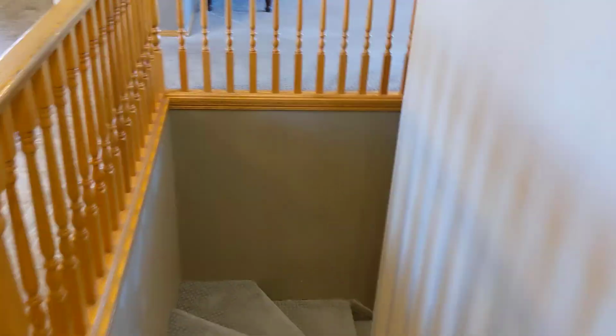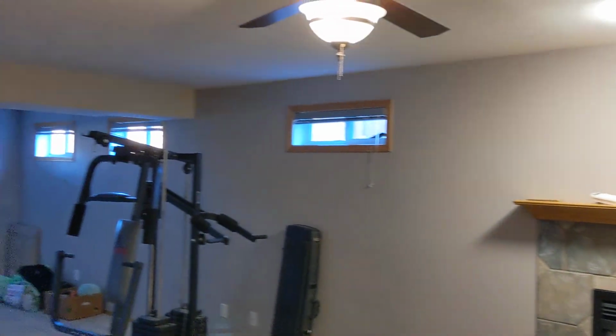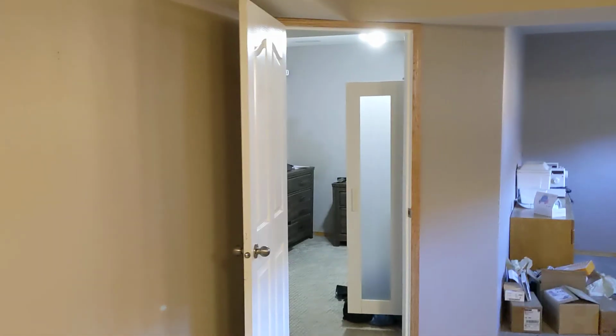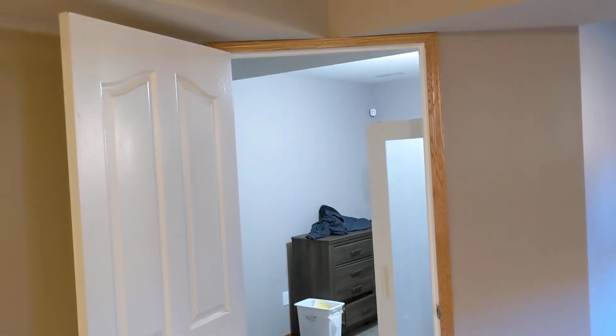We'll take you down to the basement. Carpet down the stairs. You've got a big family room down off to the left. Natural gas fireplace. And over here is kind of a den. Could be a sewing room, office area. More open living area here. Furnace. Utility room. There's a freezer. Another full bathroom.